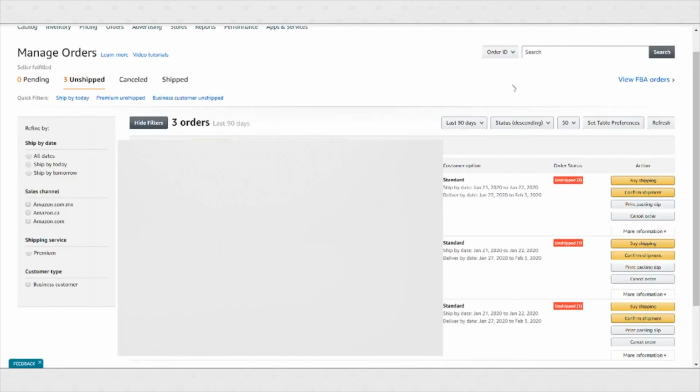What I'm going to show you is how you can take the tracking number from your supplier and put it in to fulfill the order on Amazon. So when you're on Amazon, you want to go to your orders tab. Then when you see the orders, you want to click confirm shipment. After that, it's going to bring you up to this page.